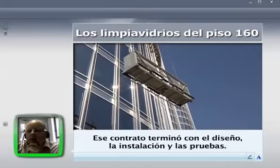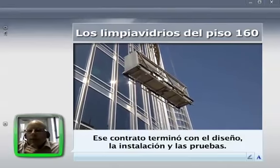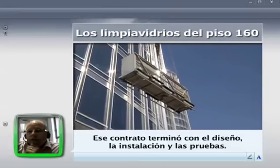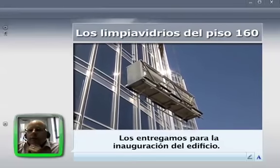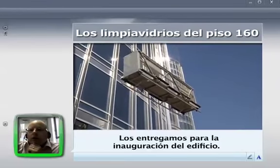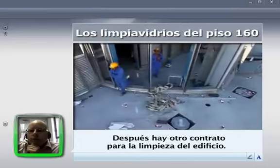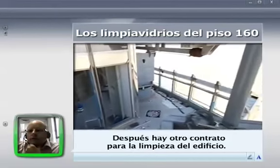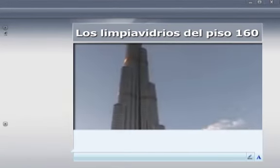So our contract included the design, the manufacture, the shipment to Dubai, and also the installation, the testing and commissioning. Then we hand them over to the client who owns the building. We are now tendering for a separate contract to clean the building.